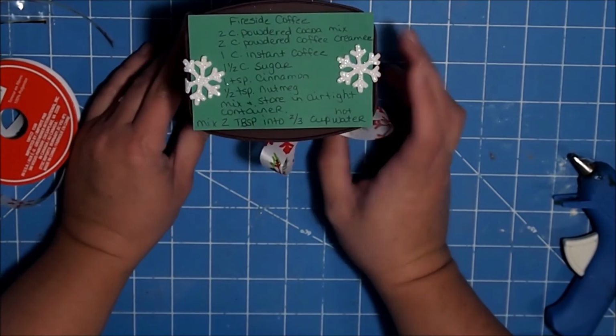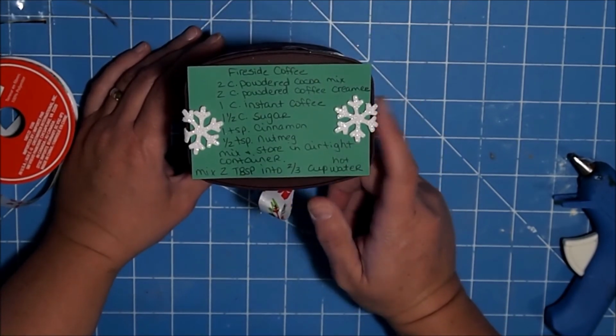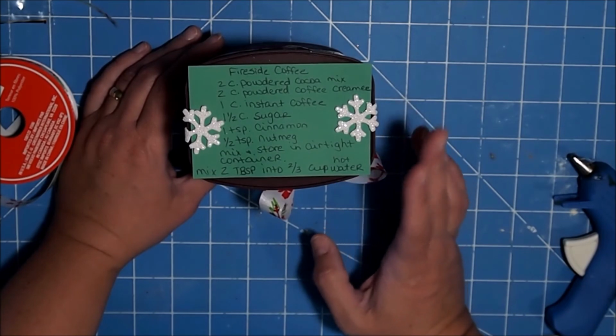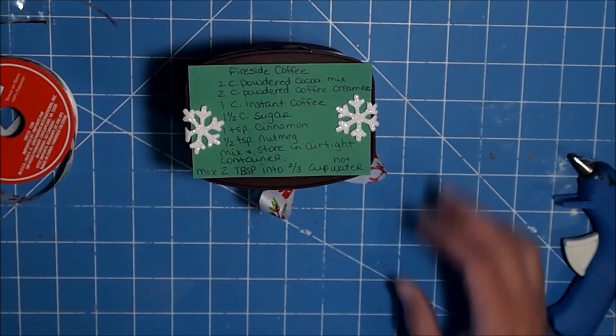So I hope you guys give this recipe a try. I think you'll really like it. And it's a lot of fun, just to sit back when you're working on wrapping gifts or something and enjoy a nice cup of spiced coffee.